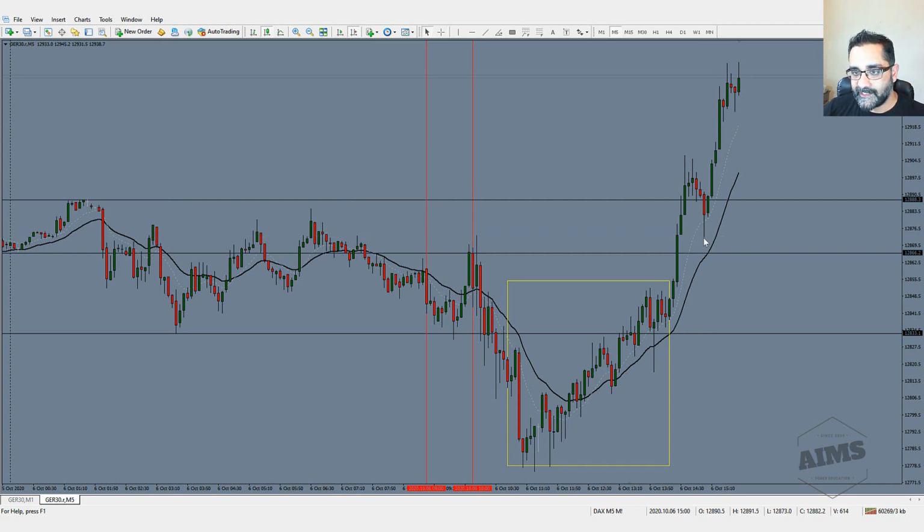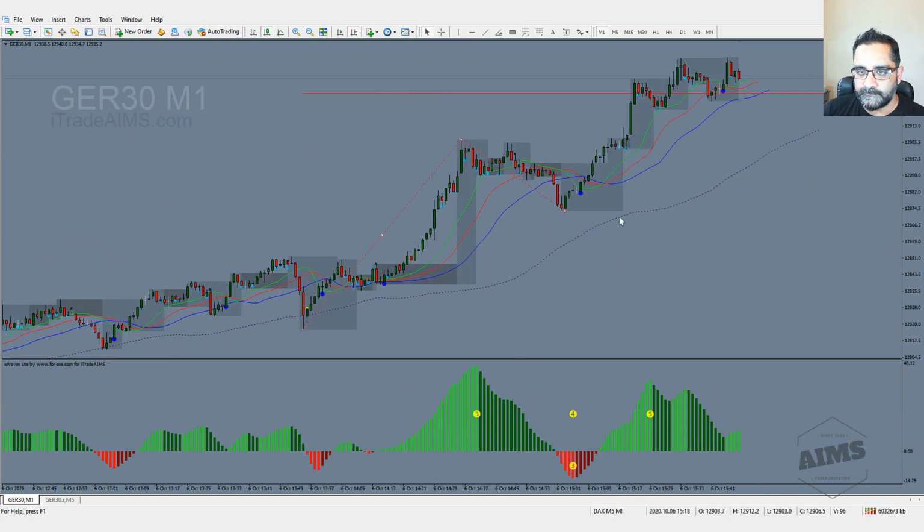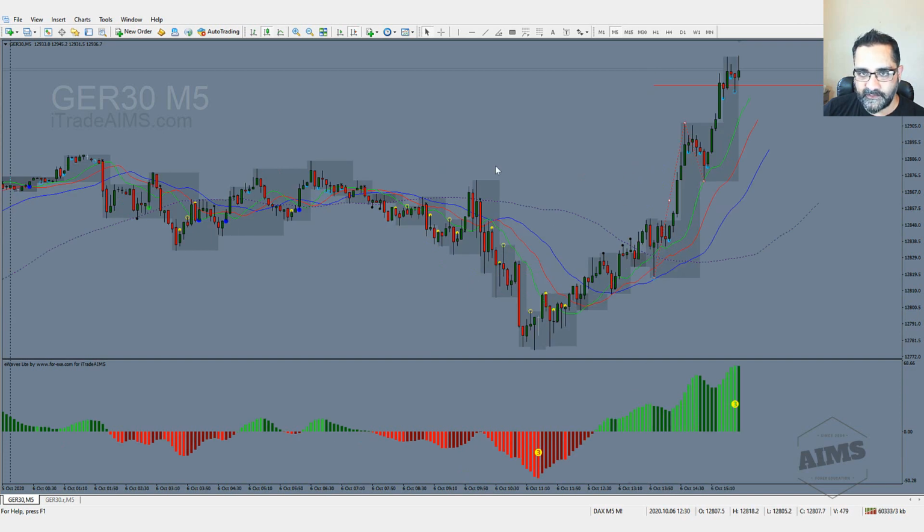This level was of great importance to me. Why? Because this is the high of the London session. This level here, that's the second M5 candle of the London Open. So when price cleared it and came back to it, this is where a beautiful signal happened. What type of signal was it? I'll show you. Let me take you back to the M5 chart. See this? This is the same chart. That's the London Open. I'm going to put that line again, the box.